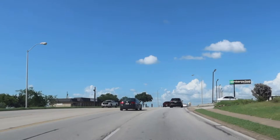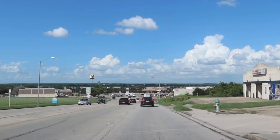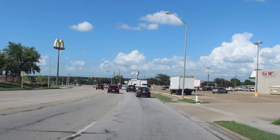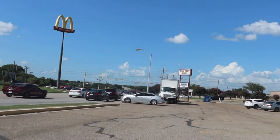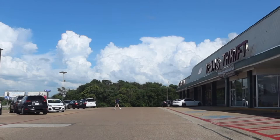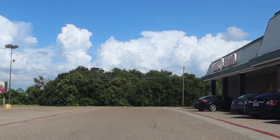Also, if you love thrifting, there is a place right here at the corner of this W.S. Young, which is called Texas Thrift Store. Actually, we are going to go that way. It's coming up on my right, Texas Thrift Store. This is my store. I love to come in here for, of course, used but still good condition items. I find them all the time here at Texas Thrift Store, and I absolutely love them. Of course, they are very, very inexpensive. So their items are from 99 cents to maybe a little over $10 for the items that are really in good condition or still have tags on them.